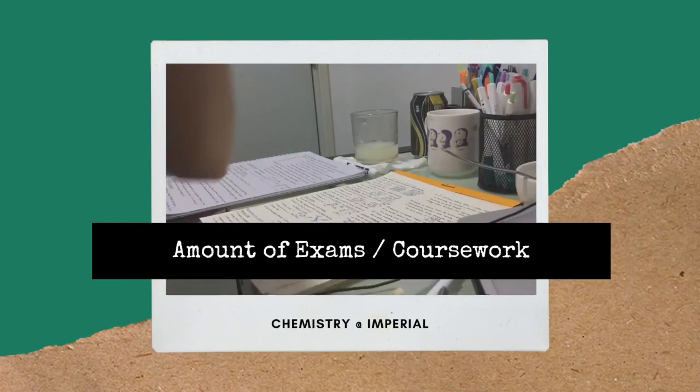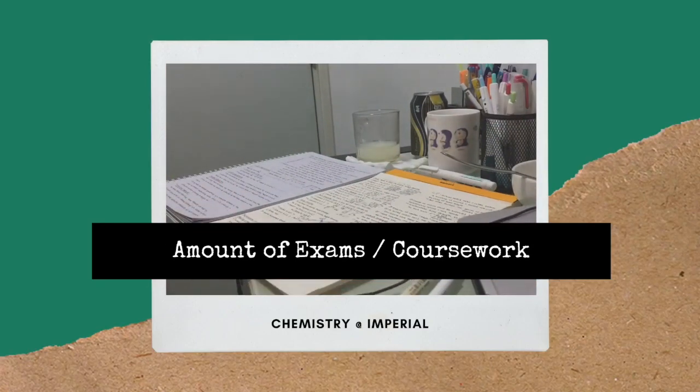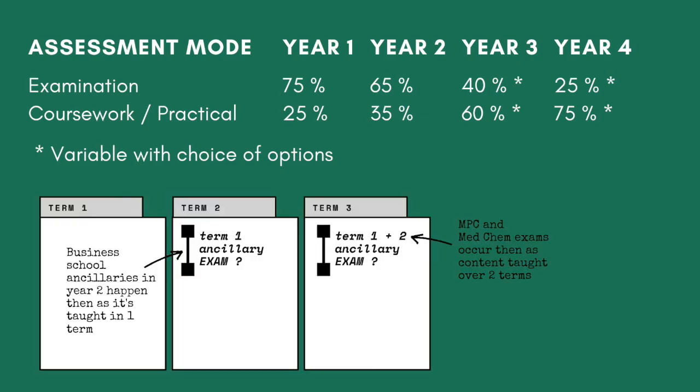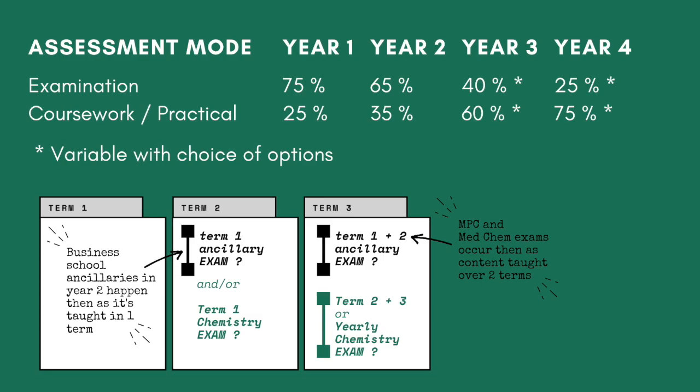As you progress through the undergraduate chemistry degree at Imperial, your total grade for each year becomes more and more dependent on your coursework and practical marks and less on your exam scores. Every year, ancillary exams are typically taken either at the beginning of the second term or third term. The main chemistry exams are either all taken at the end of the third term or split into 2 batches, with first term content being examined in the beginning of the second term, and second plus third term content being tested at the end of the third term.